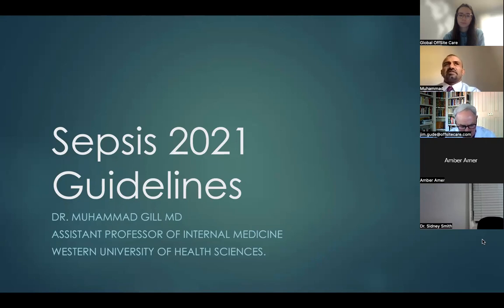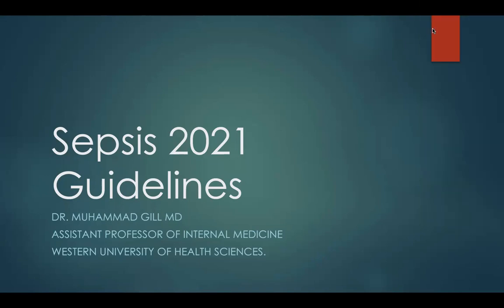The Surviving Sepsis campaign is the title given because in 2002, the European Society of Intensive Care Medicine held a meeting in Barcelona and decided to come up with certain guidelines. The idea is how to catch early signs of sepsis before it gets to severe sepsis and organ dysfunction. And as we know, when the organ dysfunction occurs, the mortality rate goes up. So let's get started. Please go to the next slide.